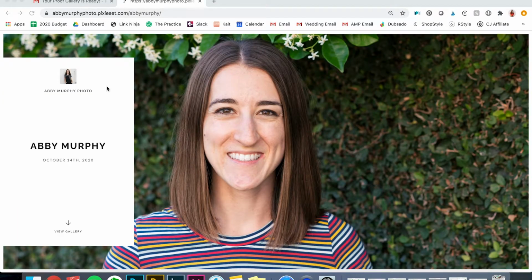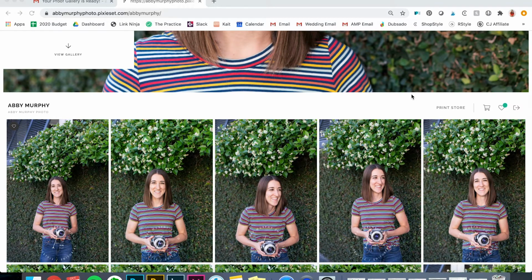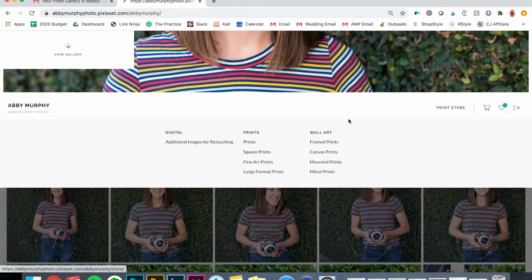I also wanted to show you how to order additional retouched photos from your proofs gallery. So say that the branding package you booked included 20 images to begin with, but there's 5, 10, 20 more images that you really loved that you would like me to retouch. So that's super easy. Let's start by going to the print store right here and then go under digital and click on additional images for retouching.